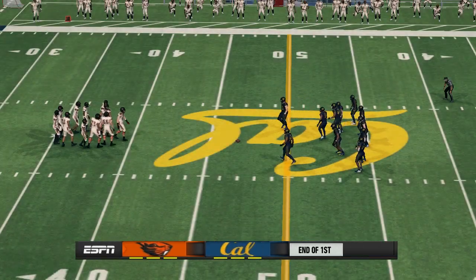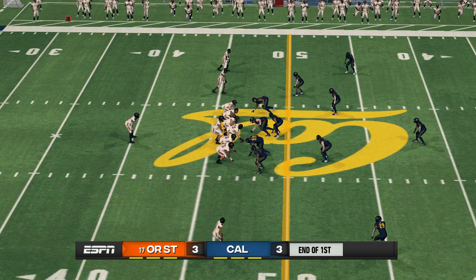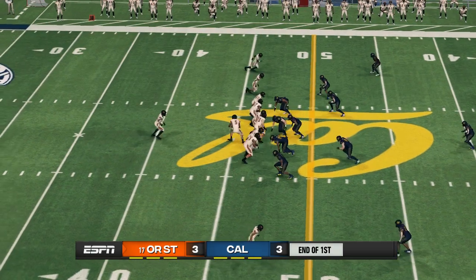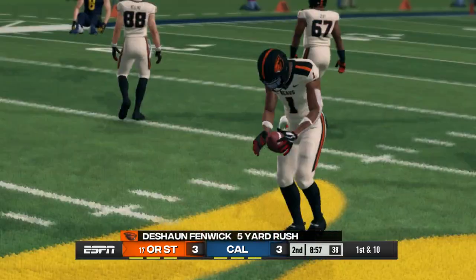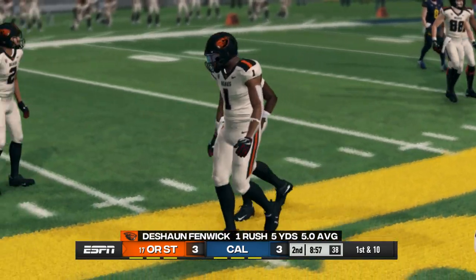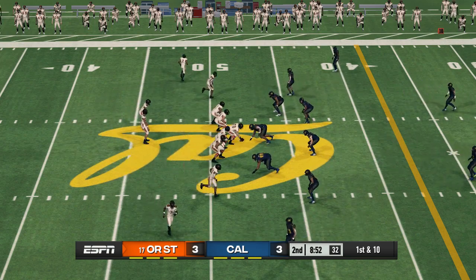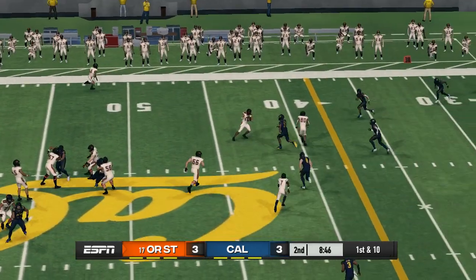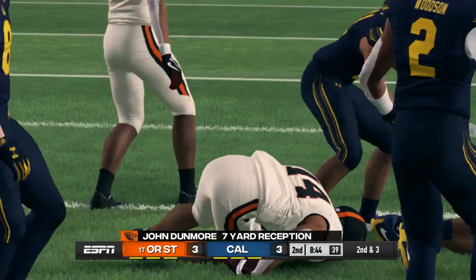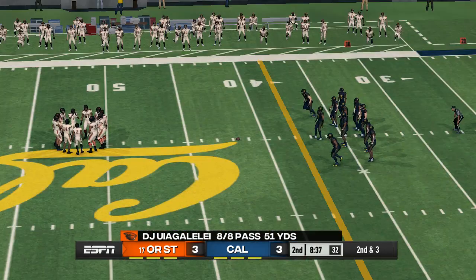Welcome back to the action. Just about set to start quarter number two, and we're all tied up. Nice run, and he's brought down. That makes it 1st and 10. Ball on the 48. Throws, complete, and he's stopped immediately. Call it a gain of 6 yards. That'll bring up second. Here's the 8th play of the series.